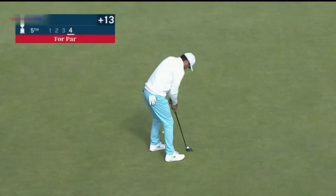Live look at Jason Day on the 5th. Back uphill, 35 feet, going left at the end. Good run.